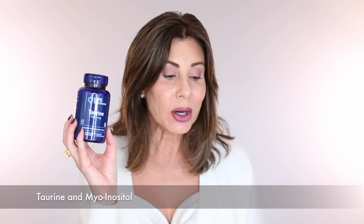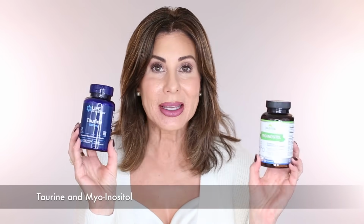Taurine and myo-inositol. I'm not taking either one of these currently. This would be a supplement that you could consider cycling. So some supplements are good for that. Taurine actually is a great one. This one I probably will revisit. I think I emptied this, but because I fill my containers for about 12 days, I may still be taking this. Myo-inositol, I'm not currently taking.